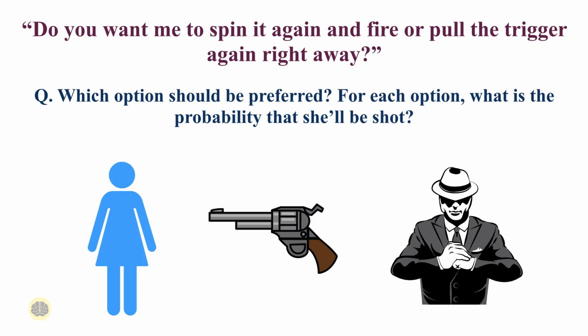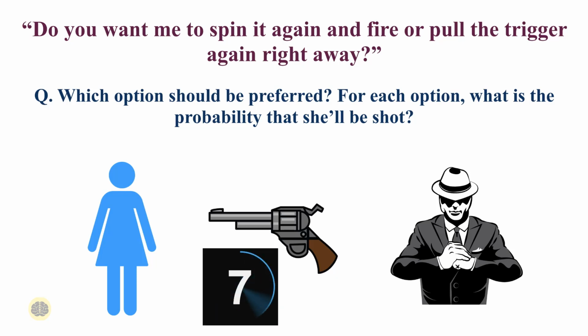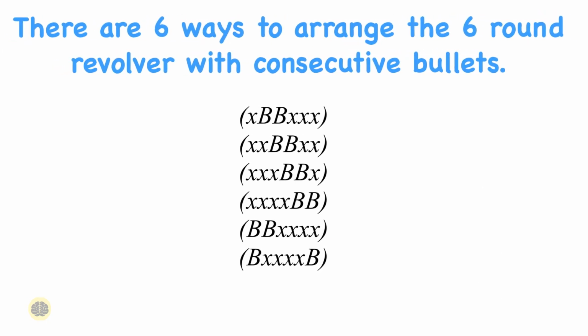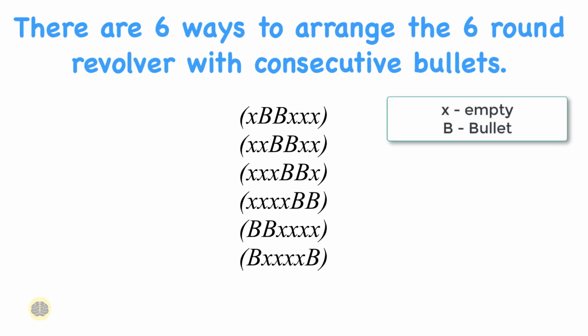The question is, which option should be preferred? For each option, what is the probability that she will be shot? The most important point to consider here is that the bullets were loaded adjacent to each other. There are six ways to arrange the six-round revolver with consecutive bullets. These are the possible scenarios which can be arranged with the two consecutive bullets.